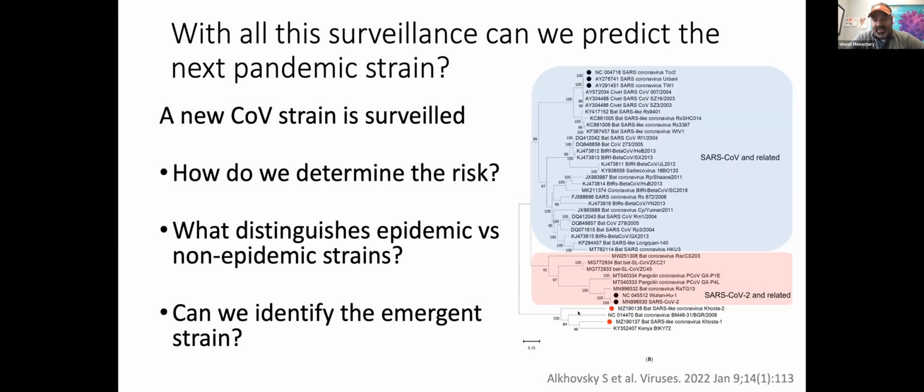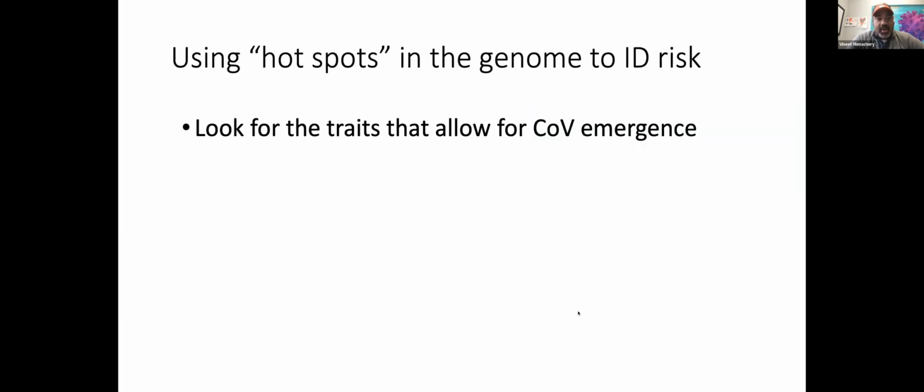And the reality is, I don't think that if we identify a strain in a bat in Laos or in Texas, that we could say, oh, that is going to be an epidemic strain. We have to classify it in some way. And what we're looking to do is to build towards that idea. Instead of looking at one parameter, actually building a list of things that an epidemic strain for coronaviruses needs to have. And so in thinking about that, we've looked at it in terms of the hotspots in the coronavirus genome that allow an identification of risk.